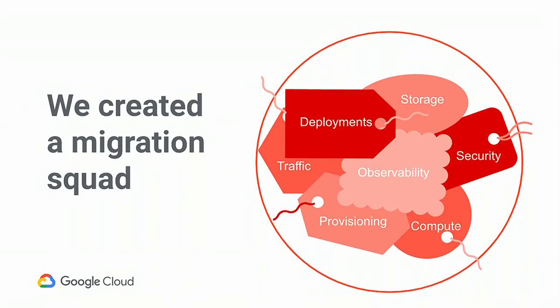So instead, what we came up with was a migration squad. We took one or more people from every one of those teams. We took away all of their other responsibilities and focused them solely on this task of moving Etsy.com to the cloud. This allowed them to not get distracted by day-to-day stuff. Etsy.com was still running in the data center, which meant that there were still things that needed to be fixed, issues that came up, site outages and stuff like that. But they did not have to focus on any of those things. They were solely working on the migration.